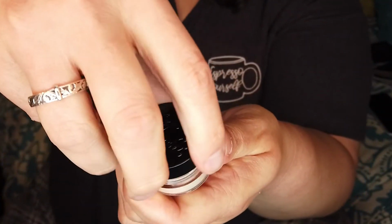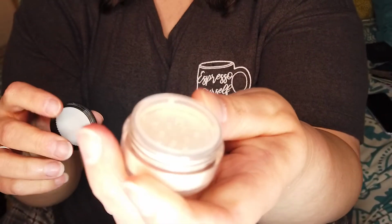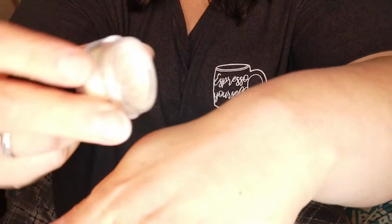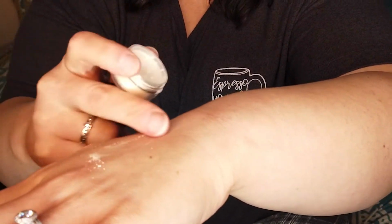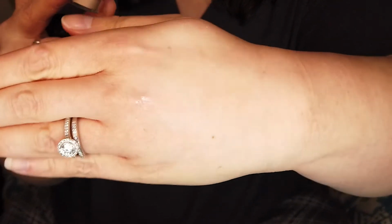It is a very lightweight formula. It seems like it's a little thicker though than, say, the Dermablend powder, if you've used that. It kind of has a similar consistency to the Laura Mercier powder. A very soft texture. It does take the shine down a bit, but it feels really good. It doesn't feel as silky. It feels like there's a little bit more to it.